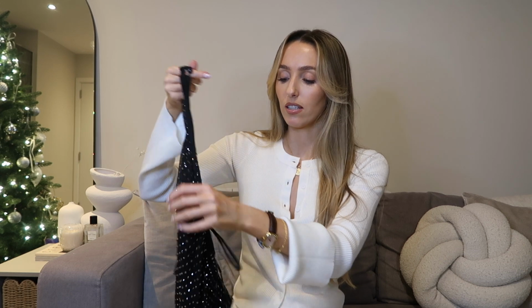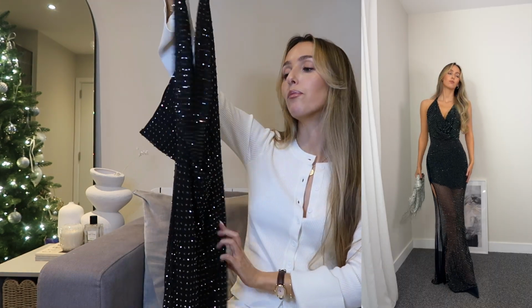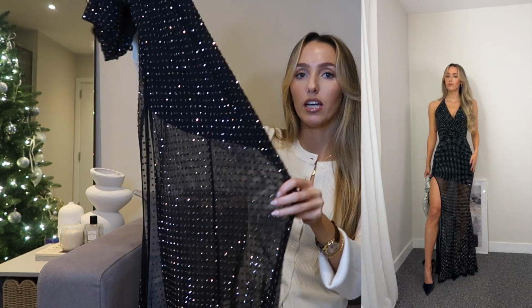I've picked up a stunning sparkly maxi dress. This is so perfect for a New Year's Eve occasion or party. This is just stunning. I got this again in my usual size 6 and it fits so perfectly, so definitely stick true to size in this one. It's super slinky, very bodycon, and quite low at the front with this cowl neckline. And then the bottom goes into this sheer material with a big slit in the side. So it's a very fun evening dress, and I'm so in love with it.